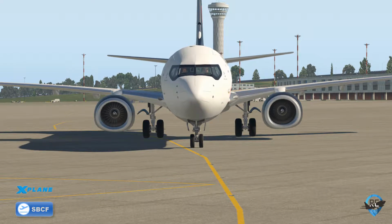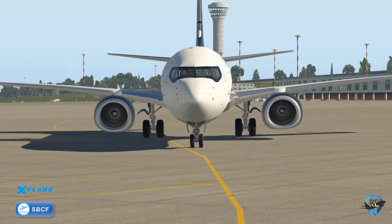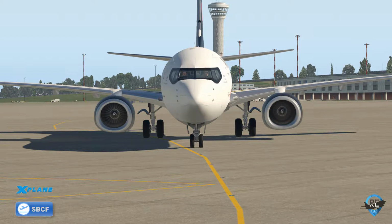Approach, 828 Papa Golf, 13000. 828 Papa Golf, approach, altimeter 3009, I have lower for about 7 miles. 828 Papa Golf.